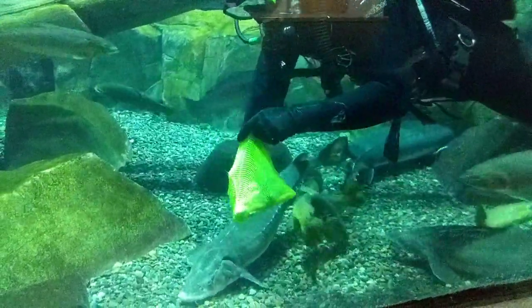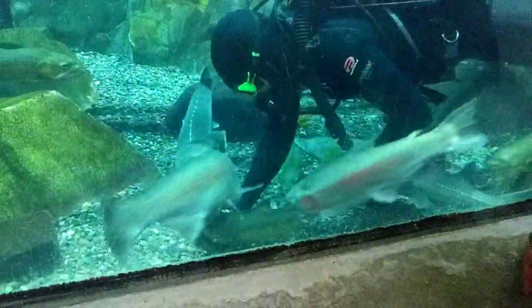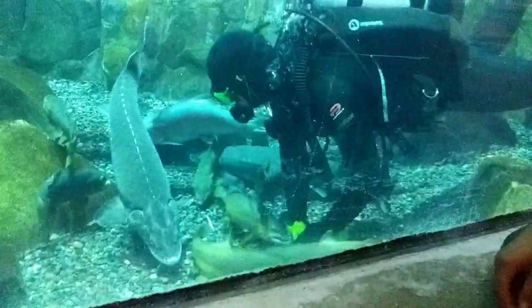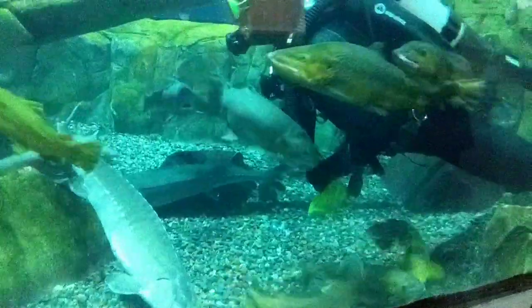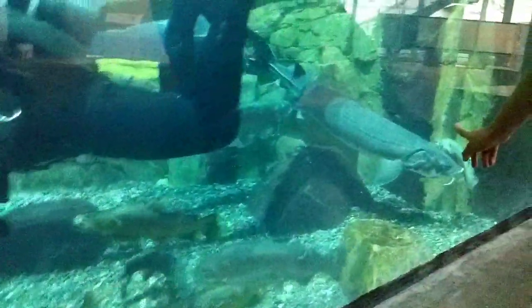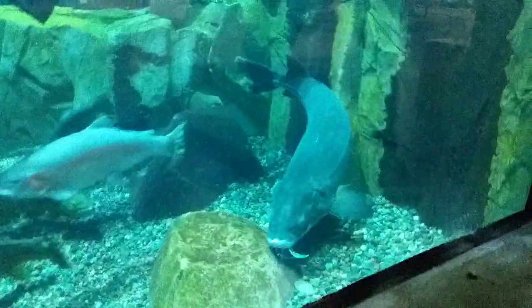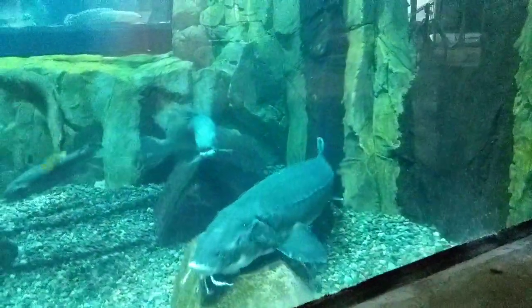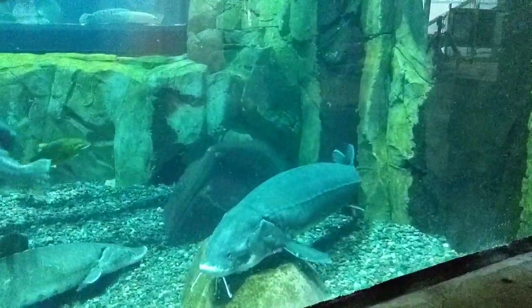Yeah, and these are all lake sturgeon. So these are sturgeon that we can find right in Lake Superior, Minnesota. They can grow up to 7 to 8 feet long. So I think Helga is a little over 5 feet right now. She's coming around over here. You can see her. So Helga is the largest lake sturgeon here at Great Lakes Aquarium. She's also been here almost, I think, the longest out of the sturgeon. But she's pretty familiar with divers.